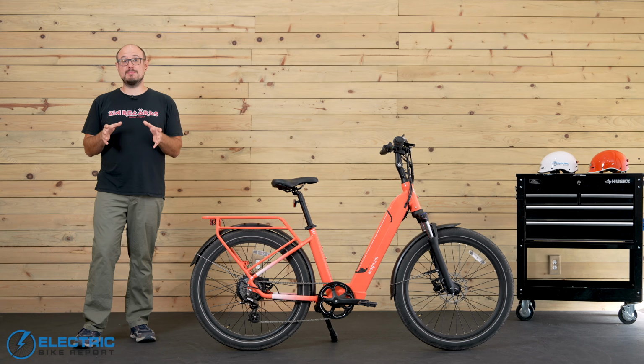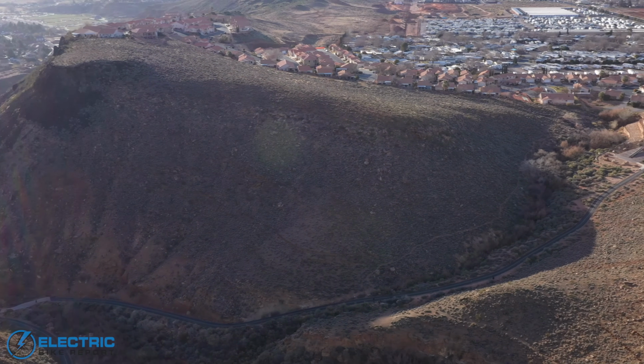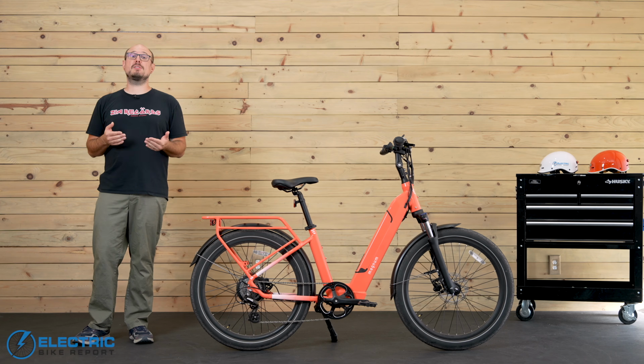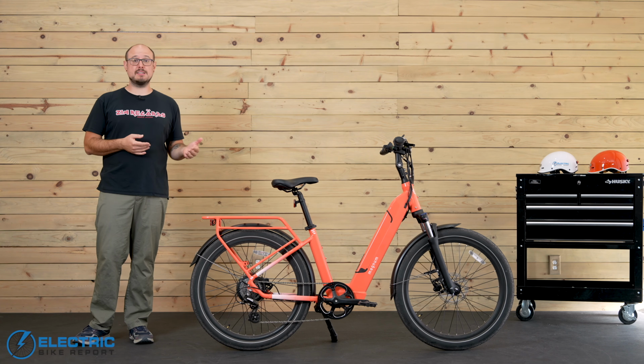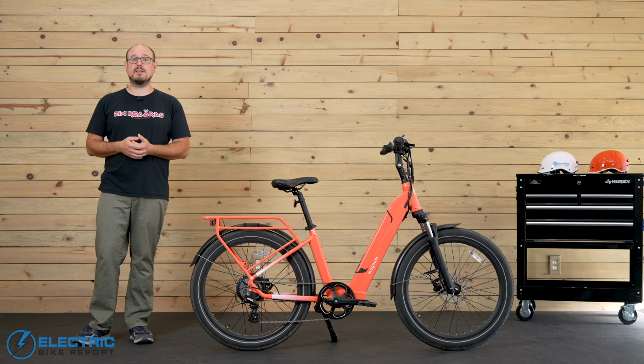As with every e-bike we review, Justin did a hill test with the Cosmo 2.0 at Hellhole Trail. I'll pass you over to him so he can share his thoughts as he tested the throttle and the pedal assist system in turbo mode.